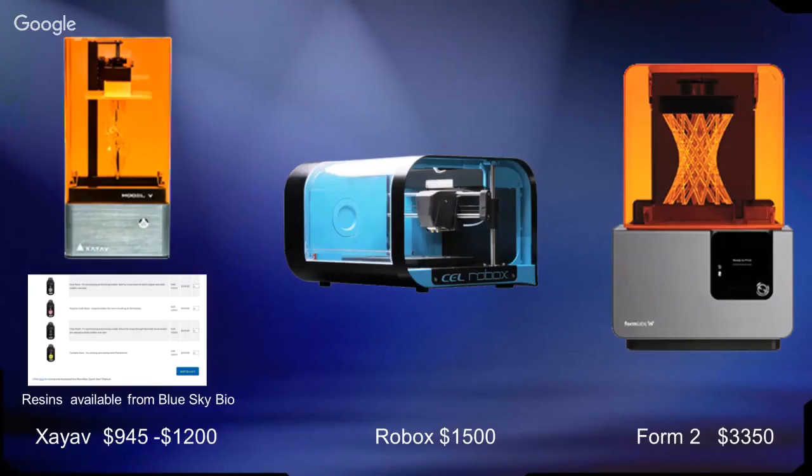So currently we're using these 3 different printers. The workhorse in our practice is the Form 2. We have 2 Form 2 printers. They pretty much go nonstop all day, every day, and overnight, and we print aligners and models and such on that. The Robox printer, which is the original printer that I sort of adopted for dentistry, we don't use as much anymore, but every now and then we need to get a guide out quickly, or don't want to have to bother with the cleanup with the SLA type printers.